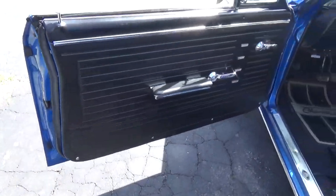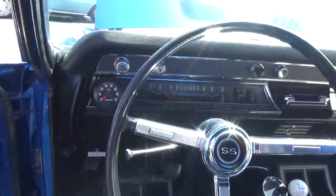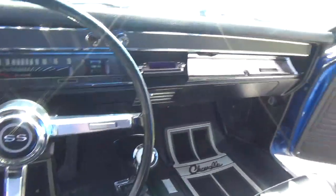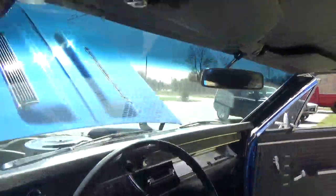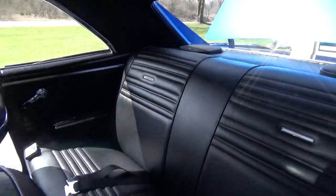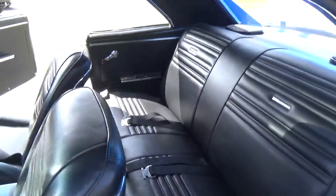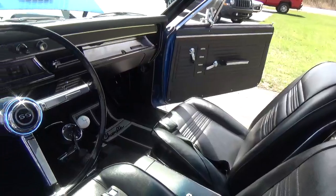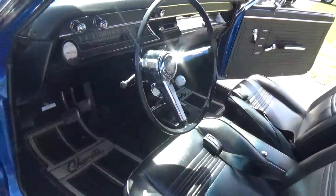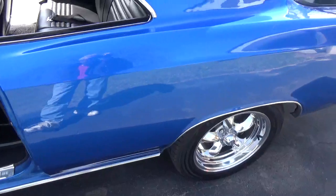The doors look nice and clean. Interior's all been replaced in the car. It's got your blinker tach, factory gauge package. See, the headliner looks real nice and tight. Sill panels all look real good. Get your front and rear seat belts, factory buckets, factory console in it. Does have a Hurst Competition Plus shifter instead of the factory shifter.